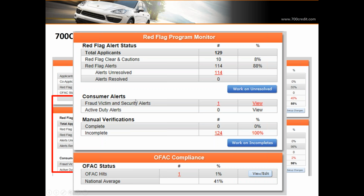You can see things that you also have to monitor that are, again, available within the credit report: fraud victim and security alerts. Did the consumer say that their file had been compromised? And in light of recent events in our industry regarding Equifax, you can see where these could be about to elevate. Also monitoring active duty alerts. So if a consumer is in active duty, we have to really verify that they are who they say they are, because we have to protect the servicemen, but also how could they be in active duty and applying for a car. We're then monitoring the manual verifications, how many were complete, incomplete, and then OFAC hits, and if there were any hits.